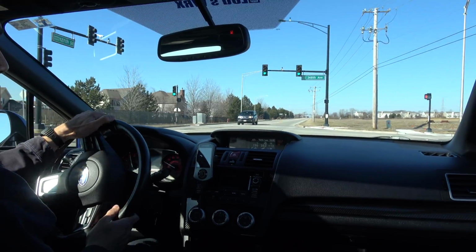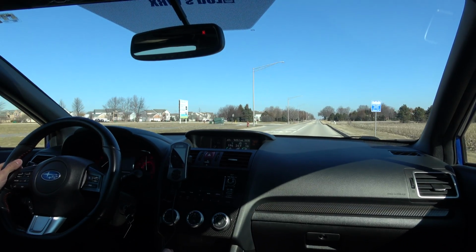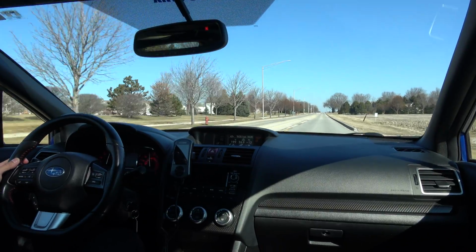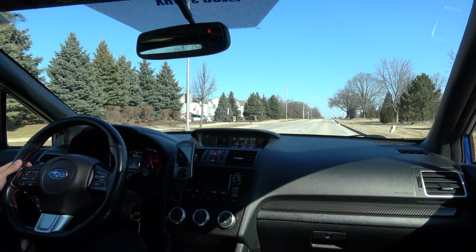So down to second gear, middle throttle. Yeah, it feels so much more solid with these Subaru Super Sport tires. It just feels so much easier to go fast, and it just feels so much more in control as well. So yeah, I like it.